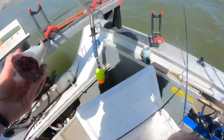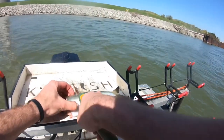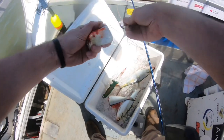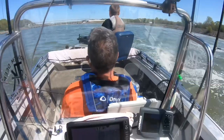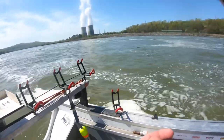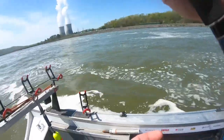2021. All right, so we did catch a couple fish in that first spot, but we're not getting the kind of action we're looking for, so we're gonna get some fresh bait on here and find us another place to try. We're just gonna keep moving around until we find what we're looking for. So we've moved up closer to the dam here. We're only about probably 300 yards from the dam. We're gonna try this spot for a minute.